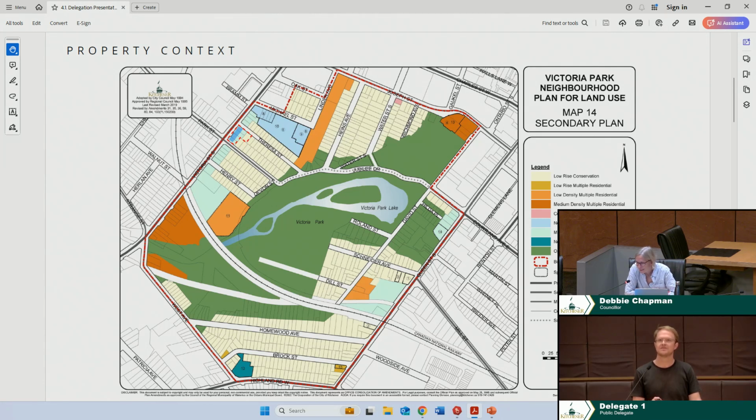You're showing the, are you from Kitchener? Sorry? Are you from here? No. No, okay, because where you've put your red markings is not where this building is being proposed.